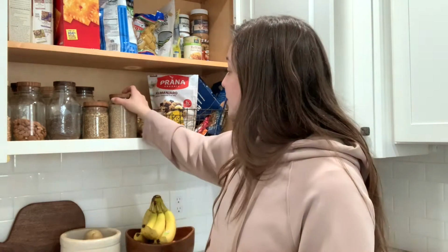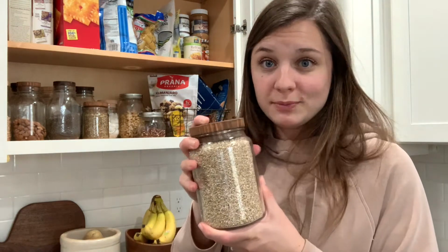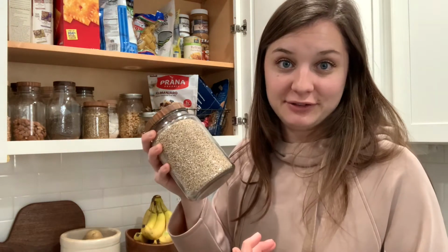And then in here, I've also got dried grains as well. Right here, I have a whole thing of steel cut oatmeal, and I have its canister up there that I can refill at any time.